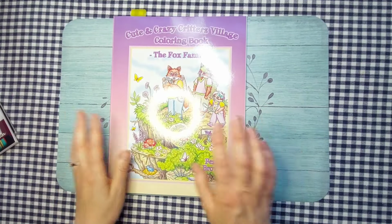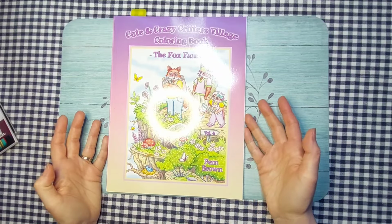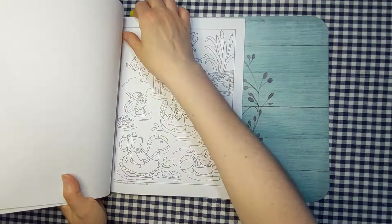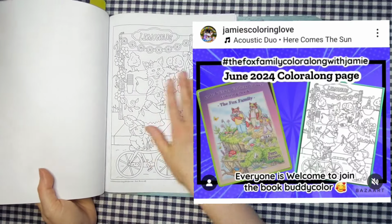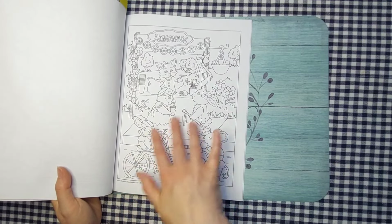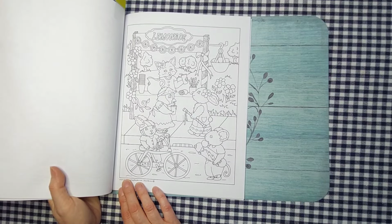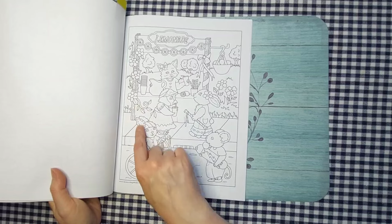All right, of course, I'll be doing another one out of Cute and Crazy Critters Village coloring book, The Fox Family by Fern Brown, because Jamie's doing a page out of here every month, and she has chosen the lemonade stands, and this is so cute to me too. I can see lots of pastel spring colors on this page. Yeah, looking forward to doing that one as well. I like that there's some flowers.